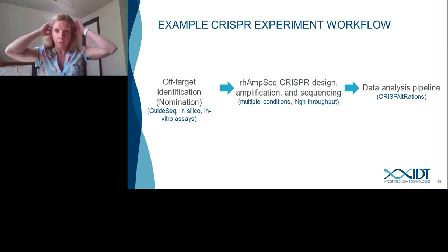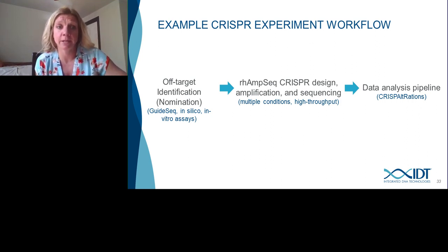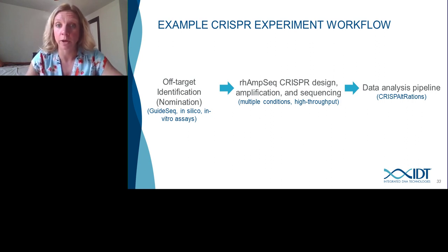An example workflow that we go through is first to nominate the off-target sites. This can be done through different methodologies, through GUIDE-seq, through an in silico prediction tool, or through other in vitro assays. But once you get a nominated list of sites that are predicted or have been empirically defined through a GUIDE-seq type technology, we then make a panel using our rhAmpSeq technology to do amplicon sequencing and quantify in your cell type in high throughput the actual level of editing. And then we have a data analysis pipeline that we use to accurately quantify those levels of editing.